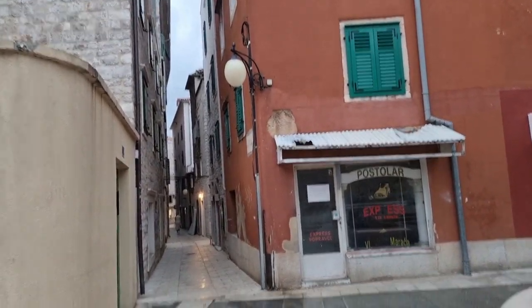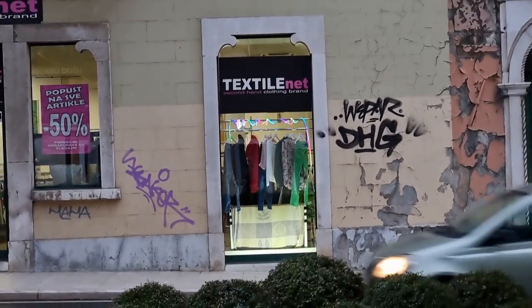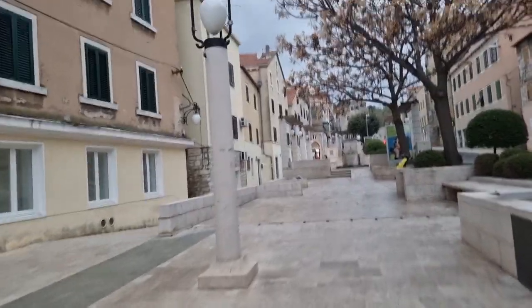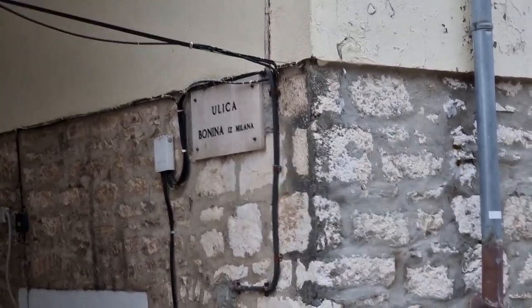So I'm on this street, but I keep seeing passages to walk into, back to where I'm booked. So I actually don't have to go all the way back. Some shops as well. Let's keep walking and see if we find a walkway that takes us back to the hotel. These passages keep having addresses on them. So let's check. This is Ulica Boninza, La Milan. Just gonna keep walking straight and enjoy the scenery.